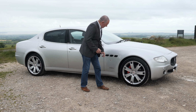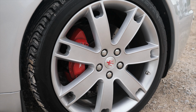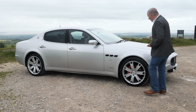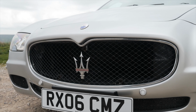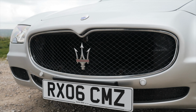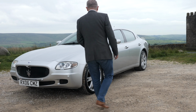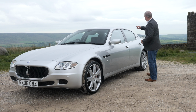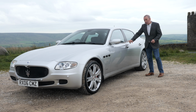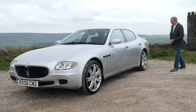Got the Maserati vents there in the front wing, multi-spoke alloys, red calipers, front parking sensors, the matte black grille with the Maserati Trident there. Chrome window surrounds, the Sport GT badges, and again the Maserati badge with the red bit in, which apparently makes all the difference.